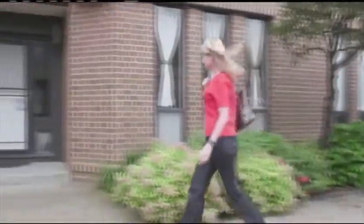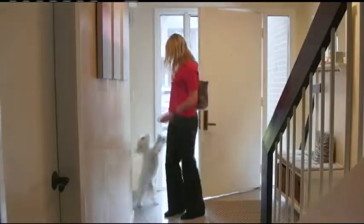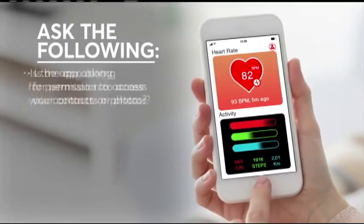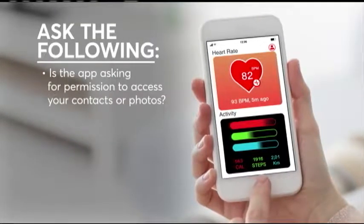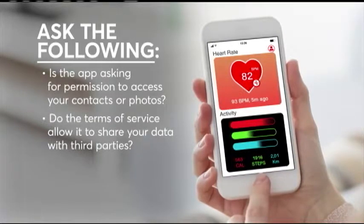But she's afraid her personal information could be made public. Consumer Reports says she's right to be concerned. By law, doctors and hospitals have to protect your information and keep it private, but the same rules don't necessarily apply to health apps. And Consumer Reports says it's a good idea to ask the following. Is the app asking for permission to access your contacts or photos? Do the terms of service allow it to share your data with third parties? If the answer to those questions is yes, we recommend taking a good hard look before deciding whether to hand over your data or not.